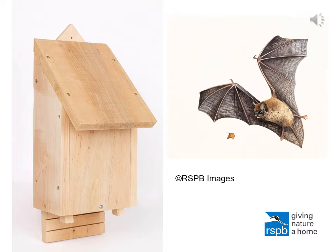Make sure there are no branches around the box, as bats like an uncluttered flight path to and from their roost. Once installed, don't open the box. Bats are protected by law, and a special licence is required to disturb or handle them.